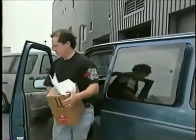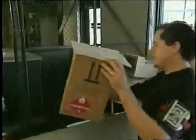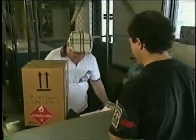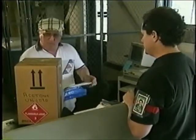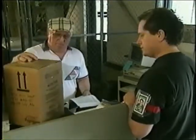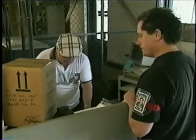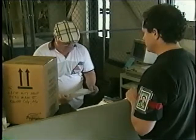The shipper may take the shipment directly to the air carrier or to a freight forwarder. Before accepting the shipment, the freight forwarder must verify that the package complies with the regulations, that the package is in good condition, and that the shipping papers have been correctly prepared. Packages that are damaged or leaking or otherwise improperly prepared must be refused. Only properly prepared shipments can be accepted.